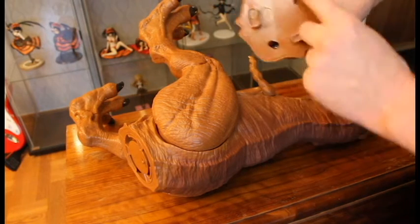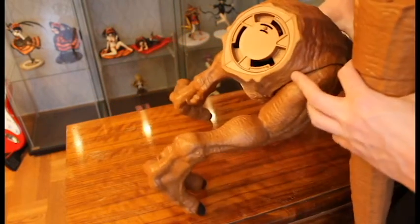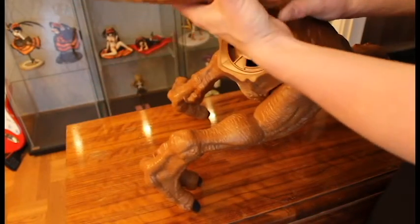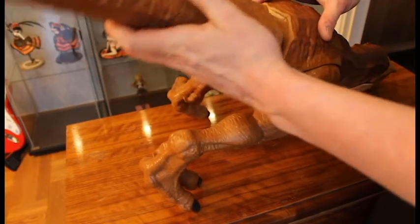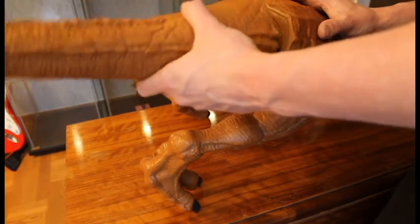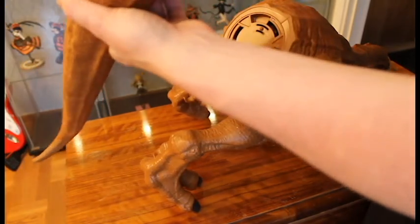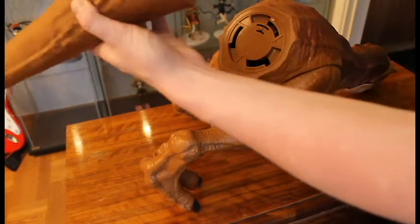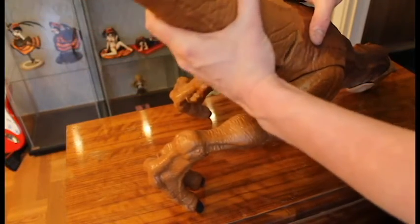There's an arrow there, so let's see how you do this. The top part or the bottom part? I think it goes like this, probably. No, there's an arrow, which should be like this then.